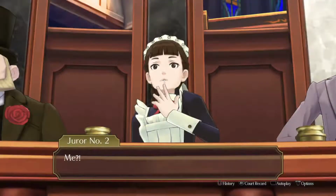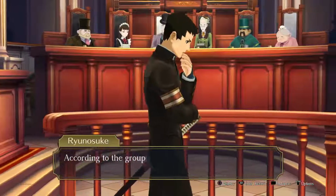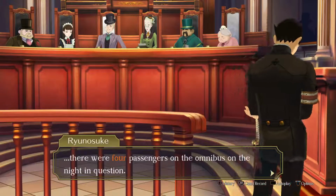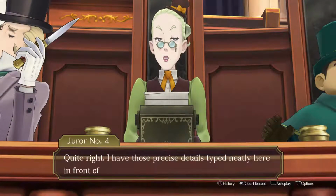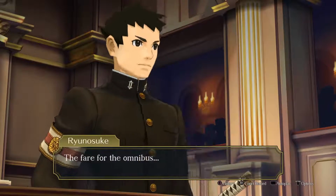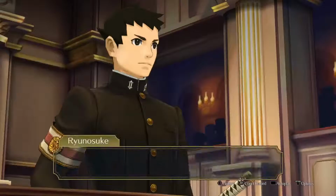They do. Explain yourself, counsel. Me? Oh dear, what have I said? I swear on Silver Blaze's mane and name, I haven't the first idea what you're talking about. According to the group testimony we've heard so far, there were four passengers on the omnibus on the night in question, and according to the coachman, Mr. Beppo, he took 20 pence in fares. Quite right. I have those precise details typed neatly here in front of me. And juror number 5 also told us the following. The fare for the omnibus is always 4 pence. That is it, a fair and convenient single price, just the way London carriages should be operated.